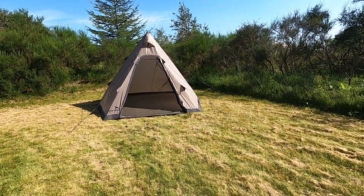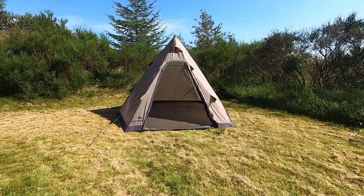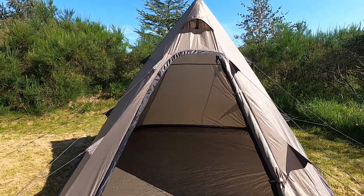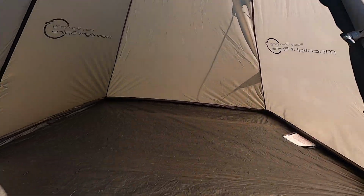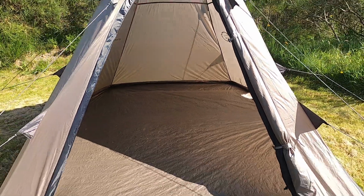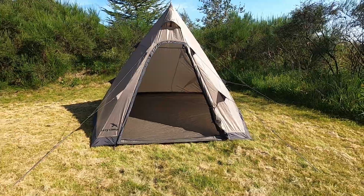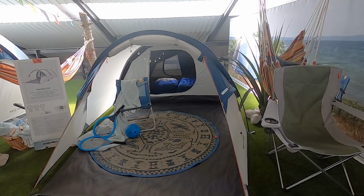Another from Easy Camp, this is the Moonlight Spire from their Easy Glamping range. Very simple tent, teepee style, but notice there's no central pole, it's formed by an A-frame, and it's simply a 2-pole structure. And what you notice, as I come back, is just how much room there is. There isn't that pole in the way, so what is a relatively modest tent is actually quite spacious for what it is. The Moonlight Spire is certainly an interesting tent, part of the Easy Glamp range, which are very, very cost conscious, and there's a sense of fun and adventure with them.